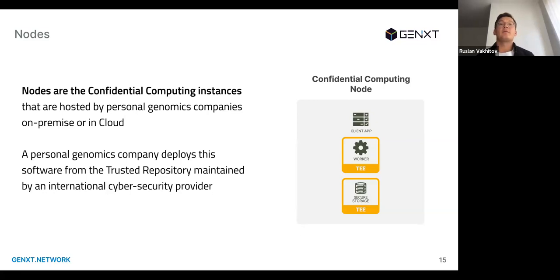As I said earlier, we can attest enclaves and ensure that nodes can only run tested and trusted software. And to have confidence in this software at all times, we deploy all updates from this trusted repository, which is accessible to all participants and contains tested and verified software. This code, as I said, is audited, tested, and signed by a third-party international cybersecurity provider.